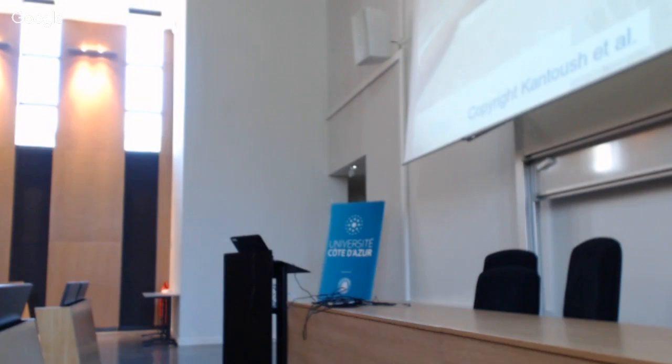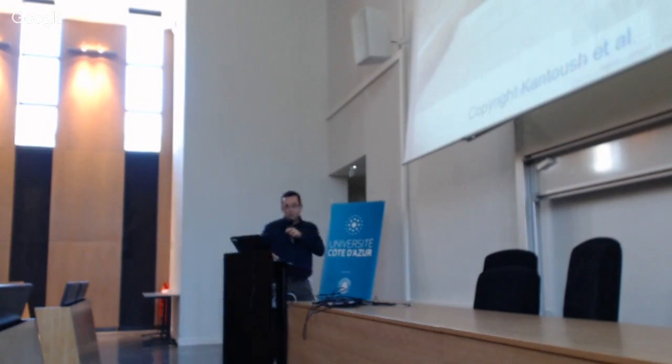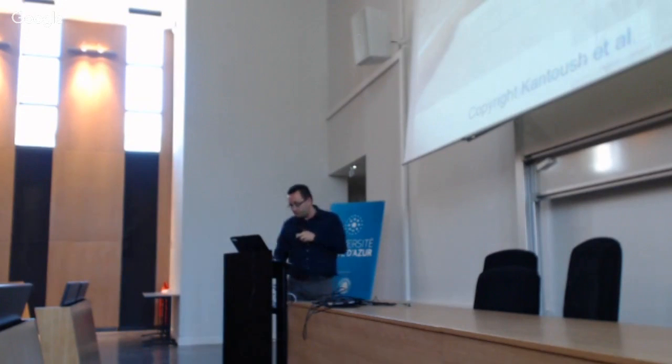So this is the towns where you can find the area of interest of this model. But, I'm not sure that I will try to show you the.